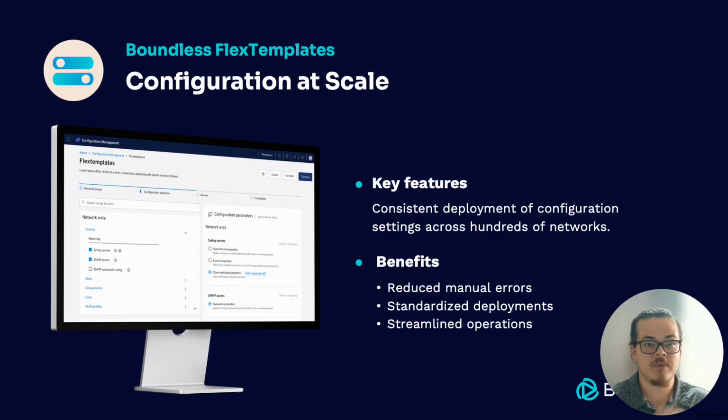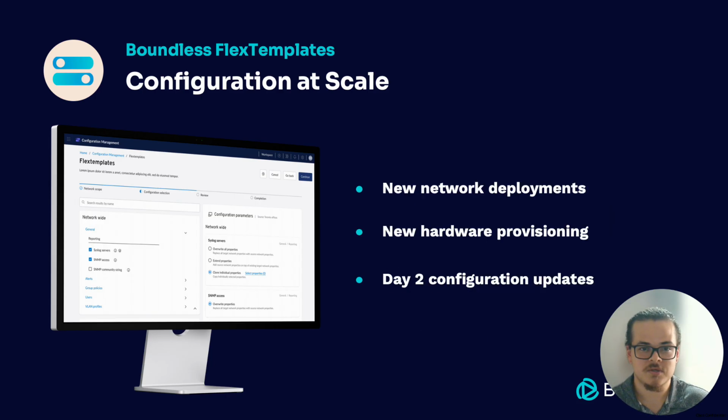Now, let me introduce you to Boundless Flex templates, their flagship solution for network configuration management. Think of it as Meraki Templates 2.0, taking everything you love about Meraki templates and supercharging it with enterprise grade flexibility. What makes their Flex templates unique is their ability to maintain standardization while allowing for customization. Imagine being able to deploy a standard configuration across hundreds of networks, but still having the flexibility to customize specific settings for individual locations, all without breaking your template binding. This is exactly what Flex templates delivers.